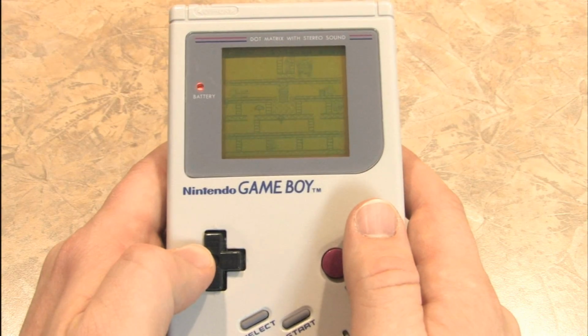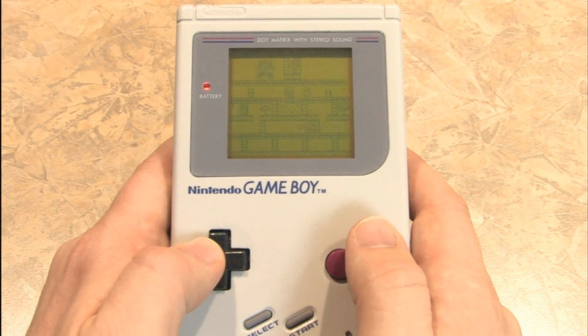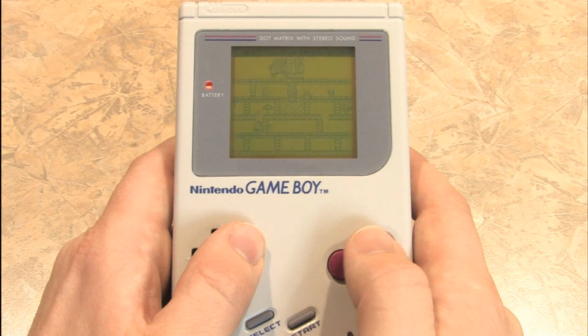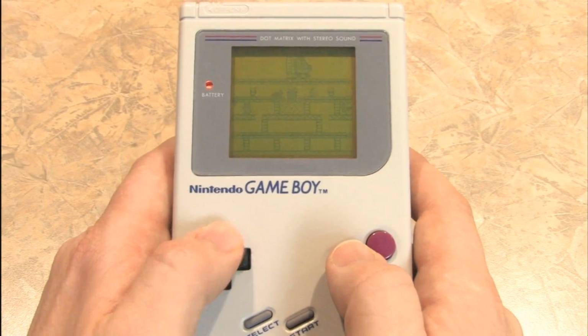It's like playing video games with a giant brick in your hands. It's remarkable how old school the Game Boy feels today, but it represented the future of handheld gaming. And in many ways, it still does. It actually doesn't. That just sounded dramatic when I said it like that.